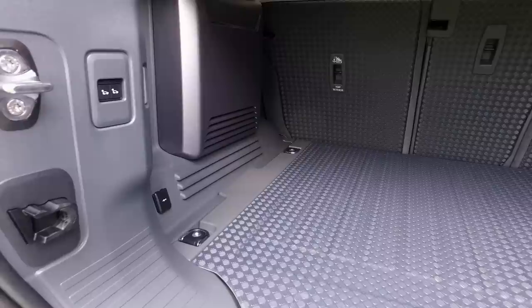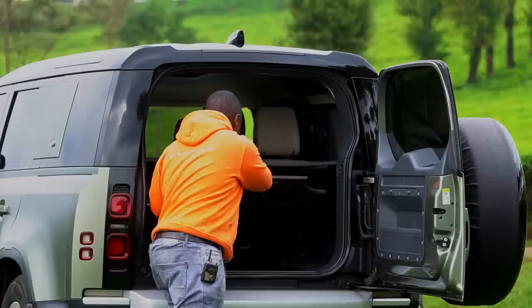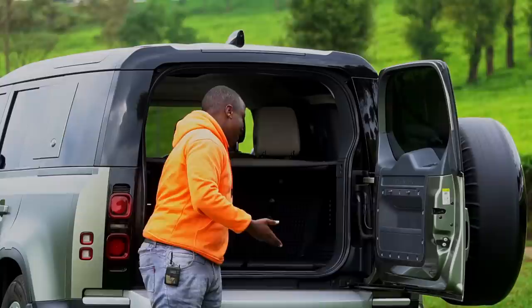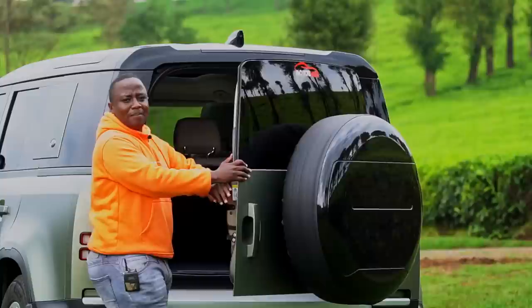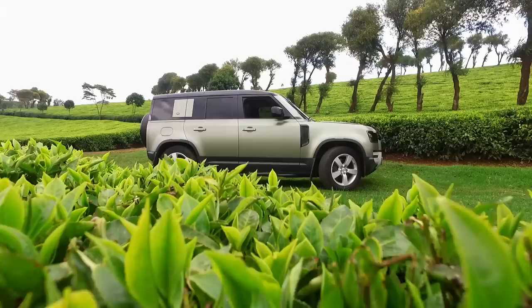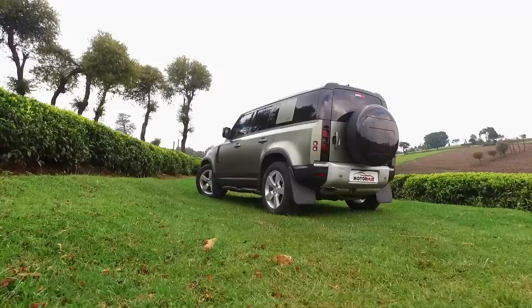It has a lot of boot space to haul your luggage or even your camping gear if you're taking this car off-road, and you also get some more space down here for your tools and probably a few things that you might use while you're taking this car for an adventure. So it looks comfortable and very, very boxy. Maybe that's the most ironical thing about this vehicle. While on the Range Rover they are trying to keep it boxy, on the Land Rover Defender, however, it doesn't look as rugged as the previous generation.